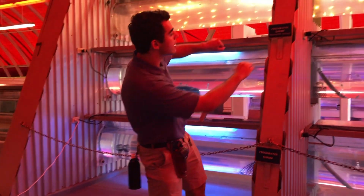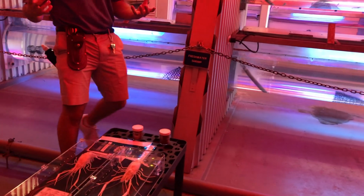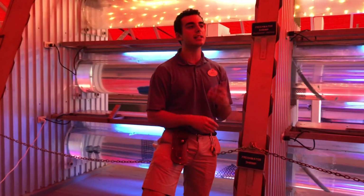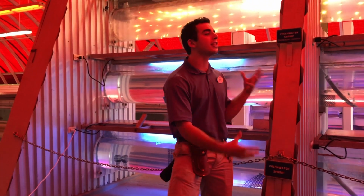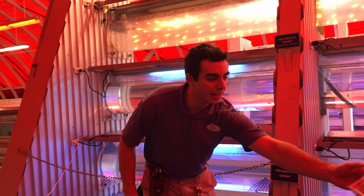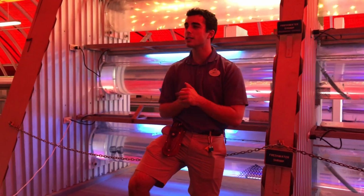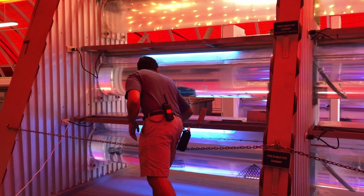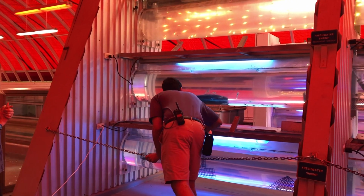Now we have some juveniles up there in that middle tube, and some older ones down here. The older ones need a lot more space because as they get older, they get more aggressive. They actually rip each other's legs off, rip each other's claws off. It gets really nasty in there, so make sure that they have enough space to be happy. Do we have any questions about our prawns? This one up here? Yeah, I think so.